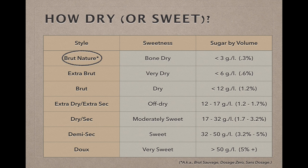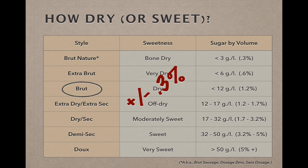You should note that even though these terms are regulated, the EU allows a margin of plus or minus 0.3% sugar. So a Brut, for example, could end up with as much as 1.5% sugar, which, even with good acid, would be detectable as sweet.